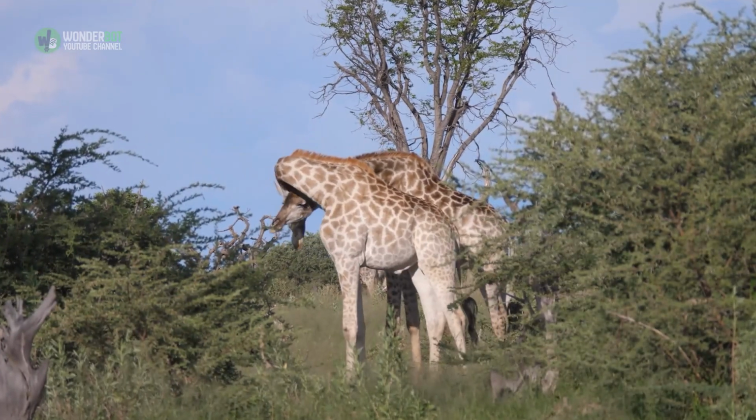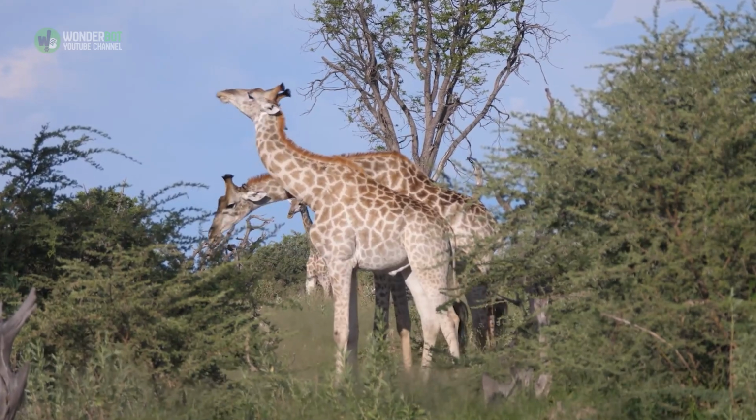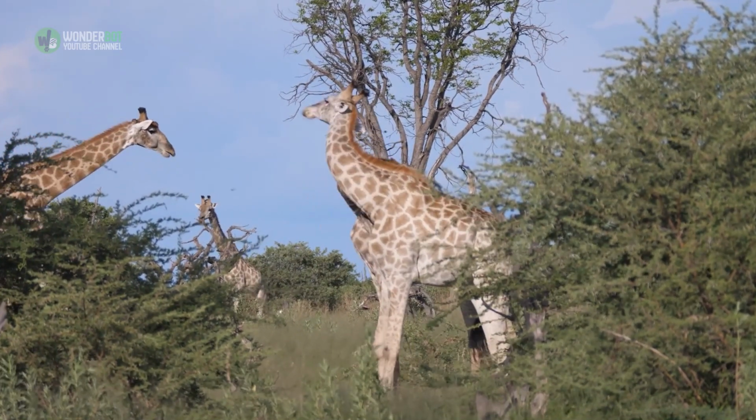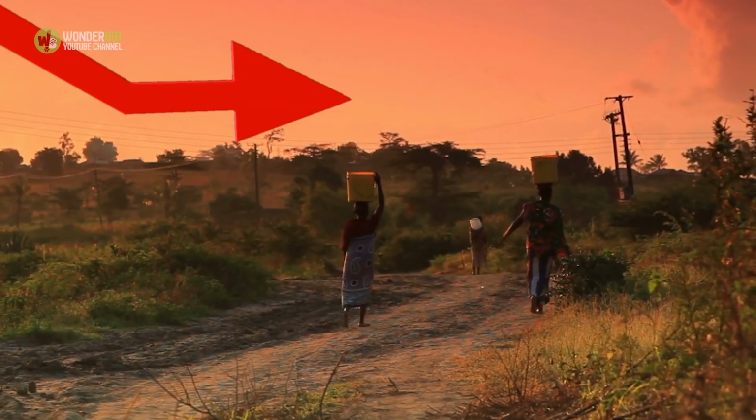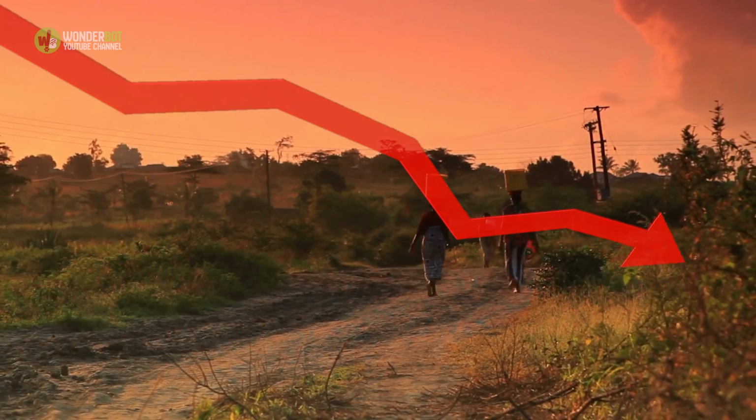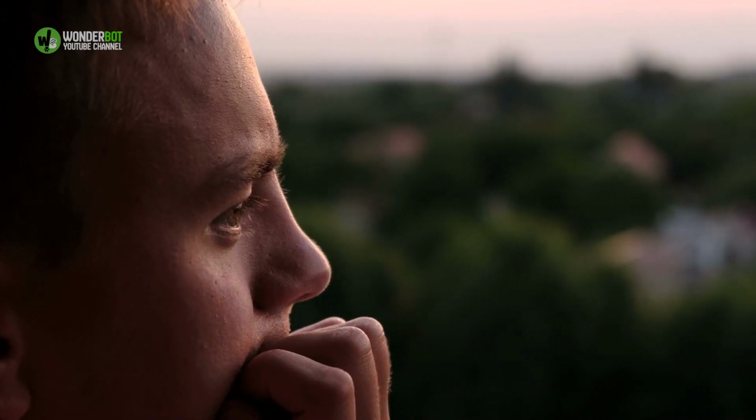When Rothschild first gave this subspecies of giraffe its name, there were many across Sudan, Uganda, and Kenya. However, they've since become extinct in Sudan and populations are in decline in Uganda and Kenya. As a result, the future of Rothschild's giraffe is in doubt.